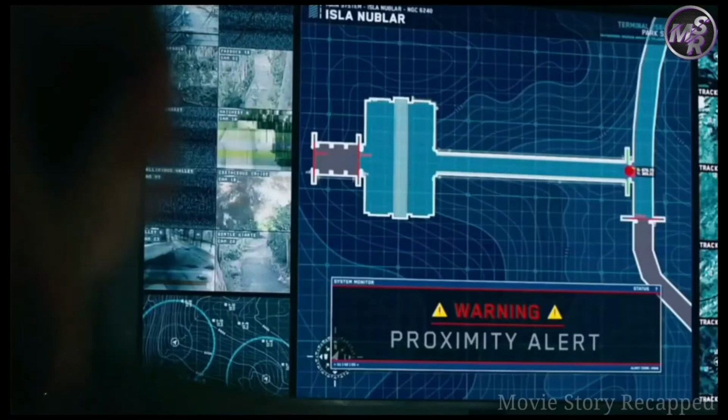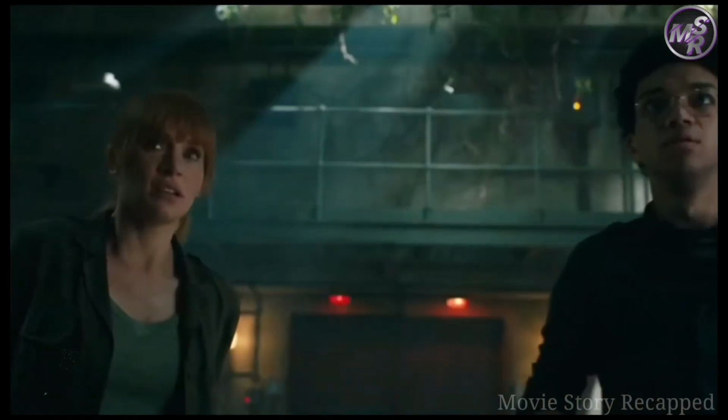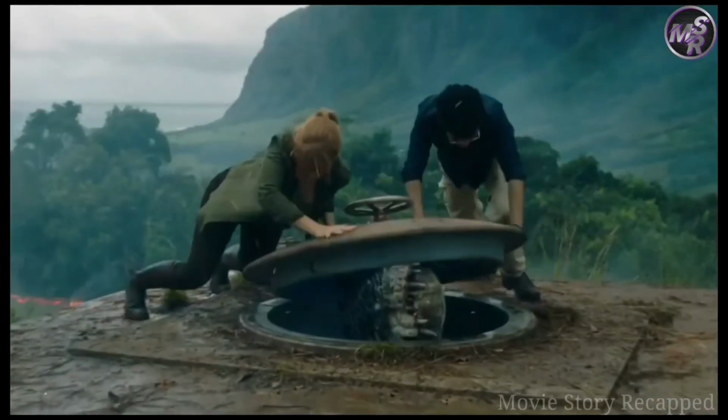A dinosaur comes into their building that way. Before they go out, that dinosaur welcomes them. Now they become more scared. The engineer starts screaming, but then Claire says, see, there is a ladder. It means we can go upstairs from here. Now they immediately come upstairs through the ladder and close the door, so the dinosaur can't come upstairs.